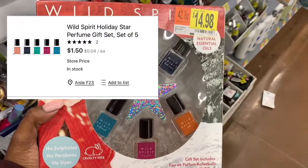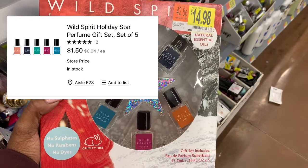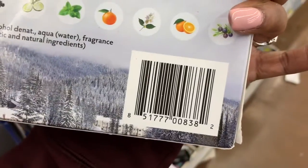Then here's another gift set, a 5-piece. It says $14.98, but again $1.50. So I'm going to show you the UPC on this as well when I find it. Okay, here it is.